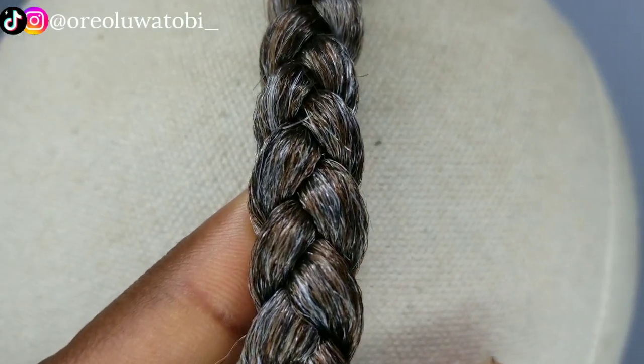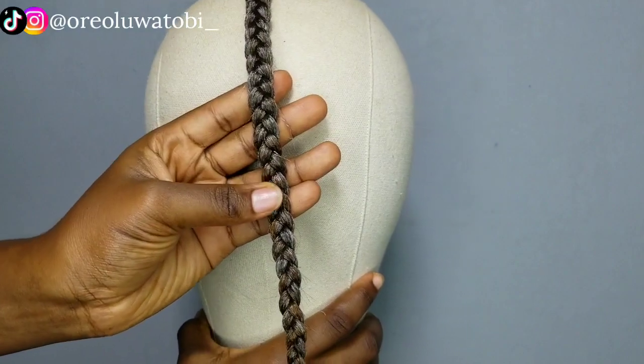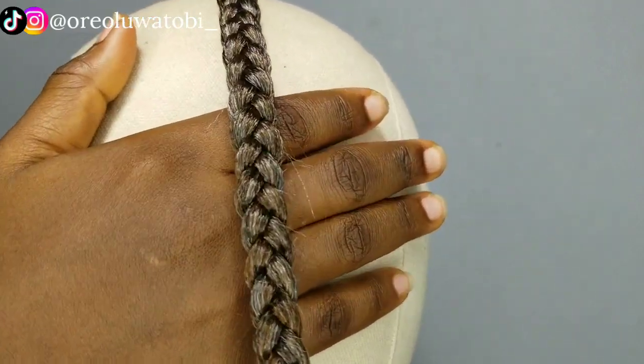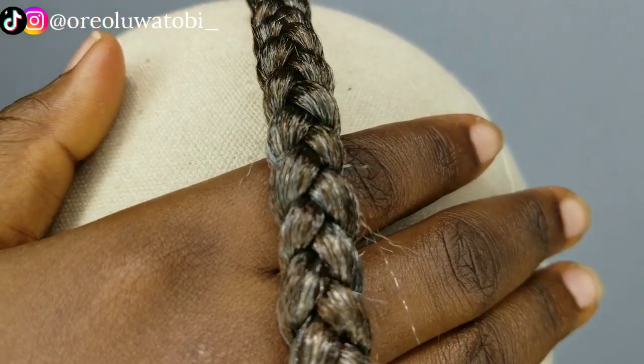I feel like at this point I have said I'm going to use all the blends I've done for this 31 days of blend to braid, but I'm definitely going to do that one day. I'm going to finish using all these colors because I know that there are so many more colors to go that I'm going to try out.